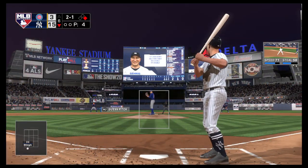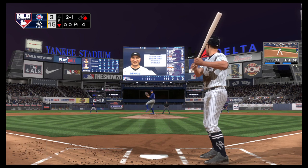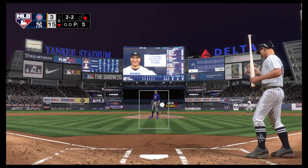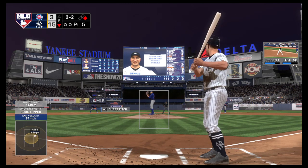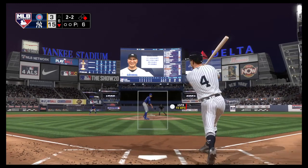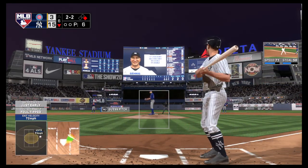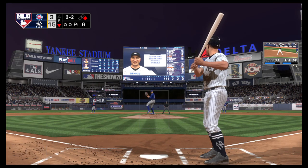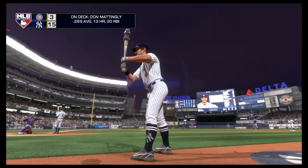I need you right here. One time. And it's fouled away. Oh, big guy, sear this one. And he fouls this one off. 3 runs already home here. Three balls and 2 strikes to the Yankees DH.